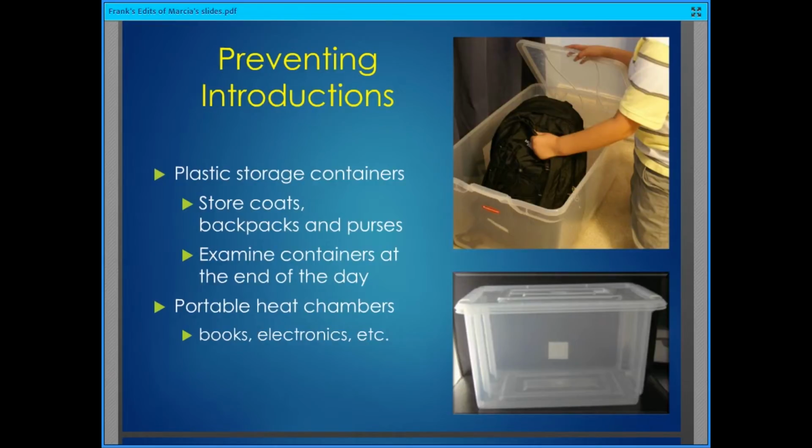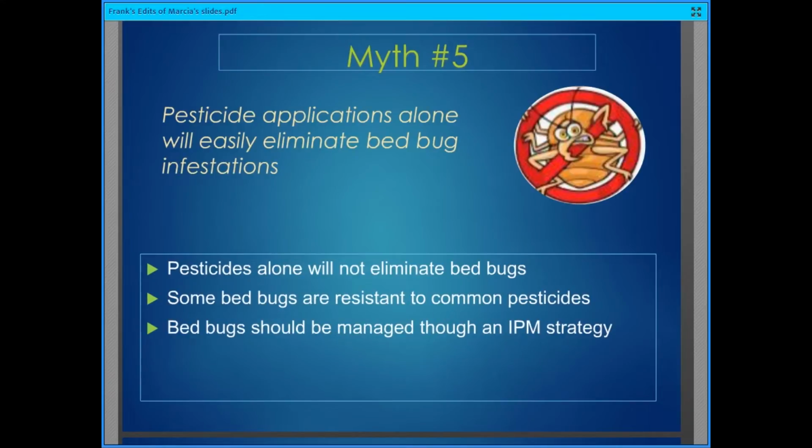Another common bed bug myth is that pesticides alone will easily eliminate bed bug infestations. Proper use of pesticides may be one component of a general pest strategy, but it may not eliminate bed bugs alone. In addition, bed bugs have developed resistance to many pesticides. If you're dealing with a resistance population, that will not solve your problem.